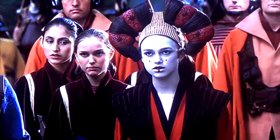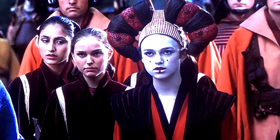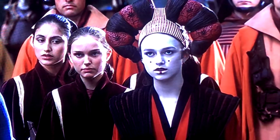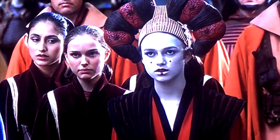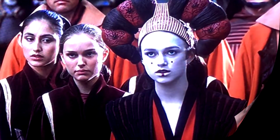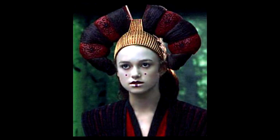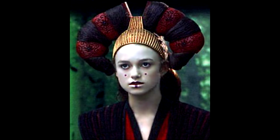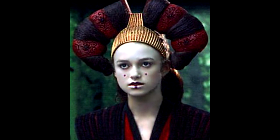Then I researched it a little further. Was this Natalie Portman playing two roles, the role of Padme, Queen Amidala, and Sabe? No, this lady is in fact an entirely separate actress, and that lady goes by the name of Keira Knightley. That's right, Keira Knightley. Of course, this was Keira Knightley before she became Keira Knightley, if you know what I mean. And this was very early on in her career.